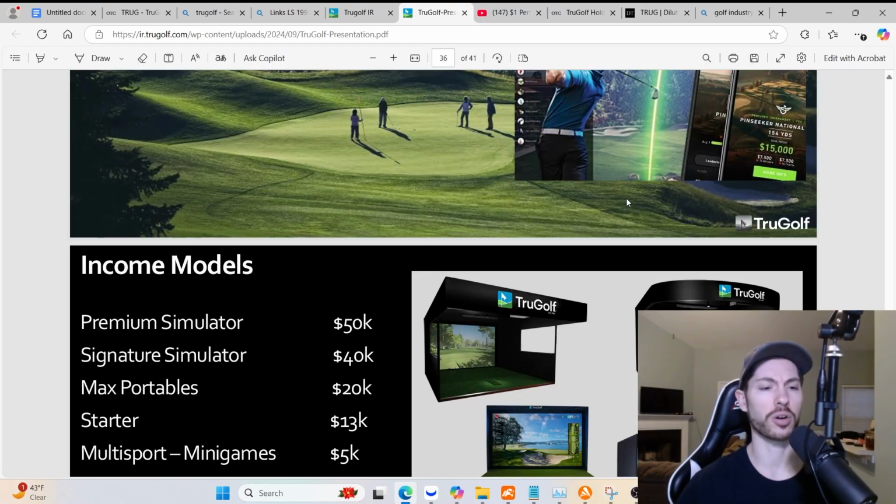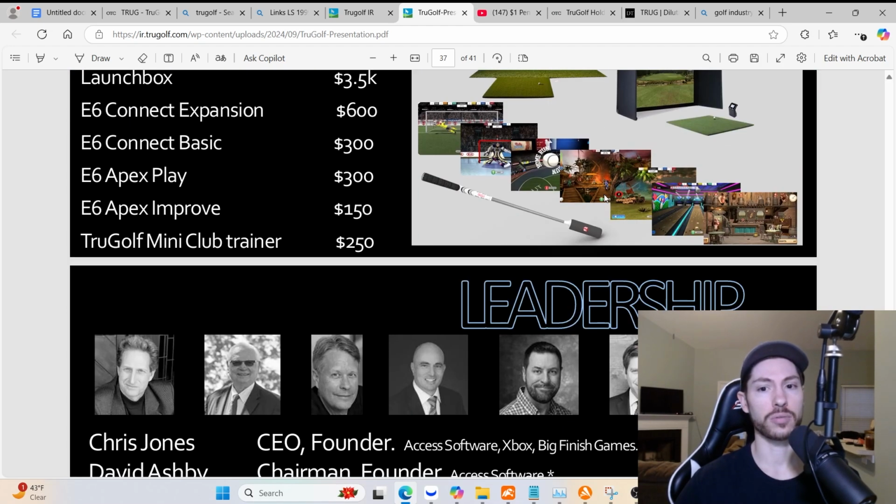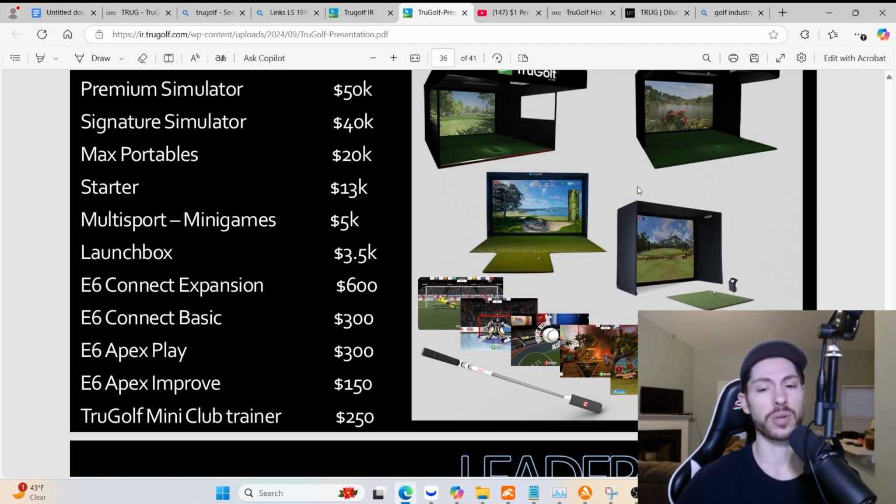There's a really big market for what they're doing. Pretty much any golf business or corporation would like to have this indoors for when the weather gets bad, or just to have indoors. A lot of arcades and other businesses would love to have this. So I really like this product and technology. They also have other different games on the simulator.